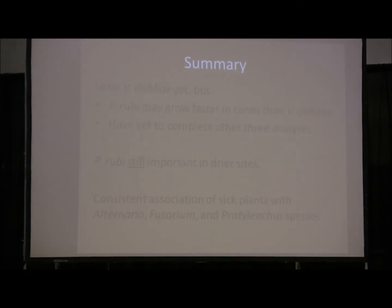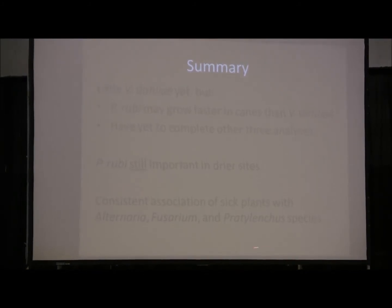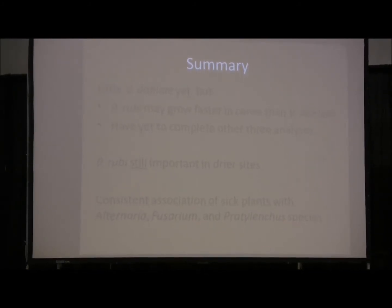Next important point, Phytophthora rubi is still hugely important, even on dry sites where you don't expect it to be a problem. And there's a consistent association of sick plants now with Alternaria, Fusarium, and Pratylenchus in addition to Phytophthora. And with that, I'm going to turn it over to Wendy.